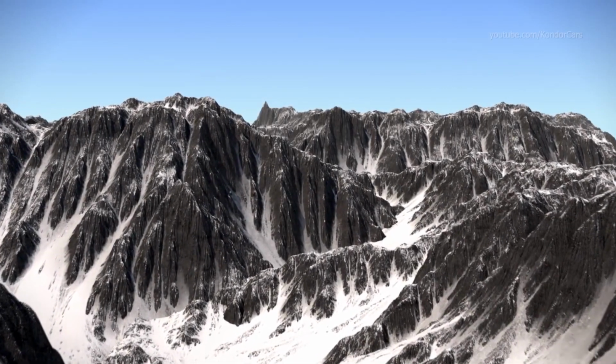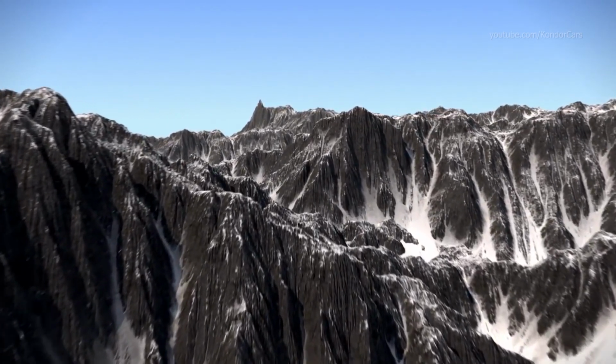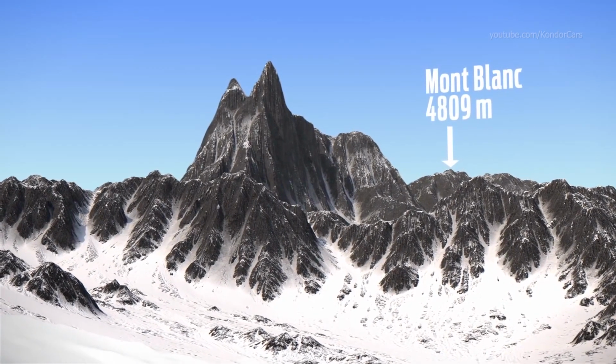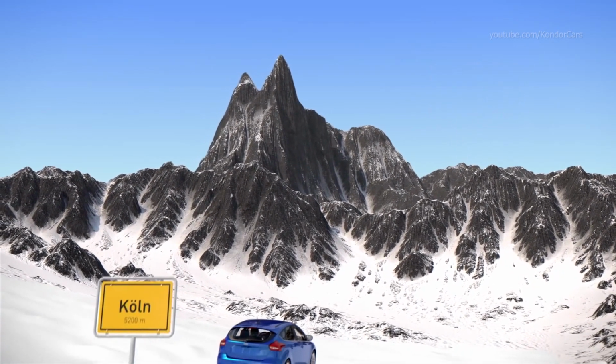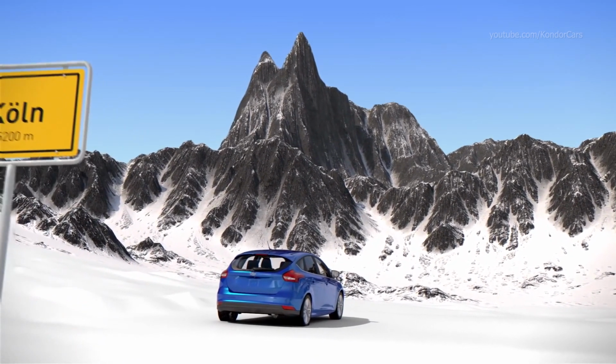And the Altitude Lab even goes one better. You thought Europe's highest mountain was in France? Actually, the highest mountain in Europe is now located in Cologne. It does not have a name yet, but it is part of the new test center.